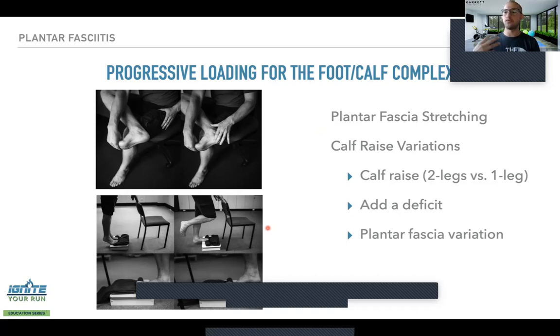Calf raise, we think more so about the calf, which again, calf, gastrocsoleus muscles, Achilles, plantar fascia down at the foot. These things are essentially connected into one longer fascial line, like I talked about earlier. So we can do these calf raise exercises to build calf strength, improve ankle range of motion, specifically load the plantar fascia. And then we can get more specific, as you see on the bottom left here.